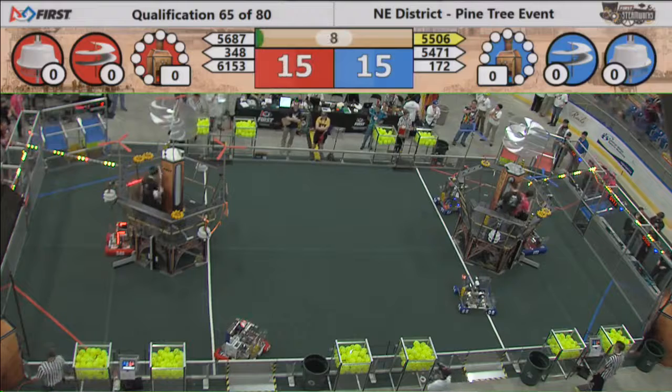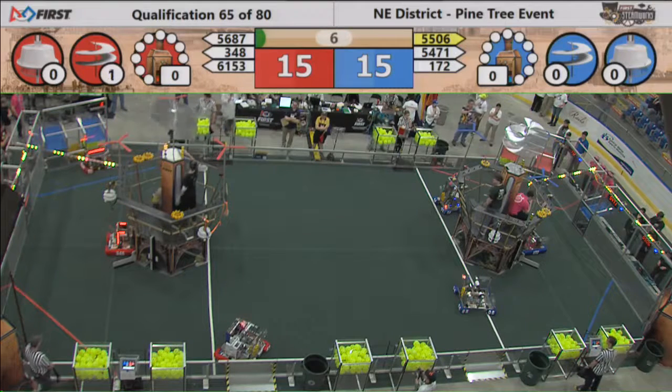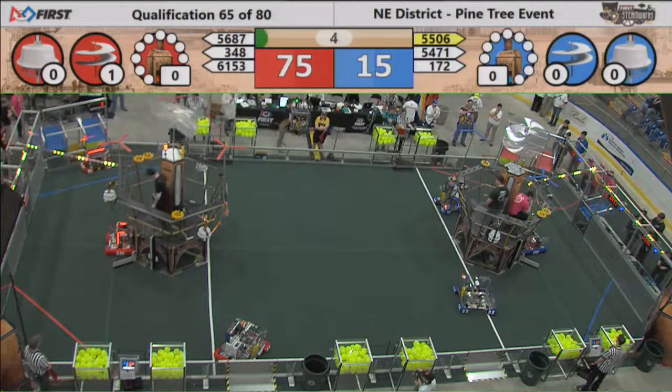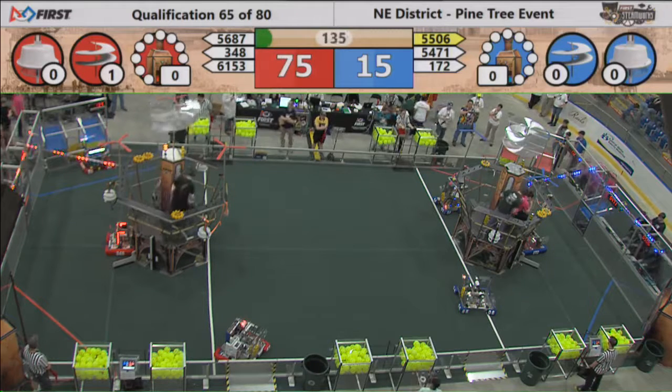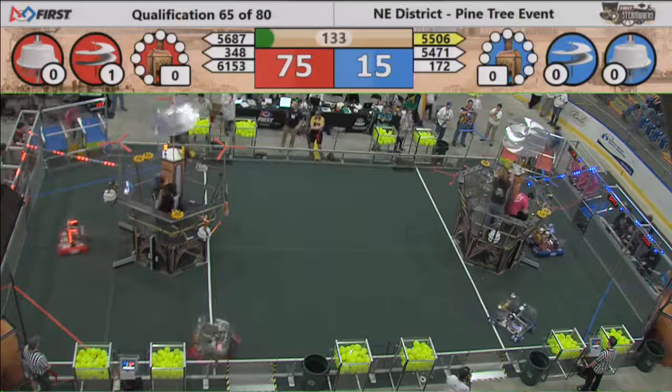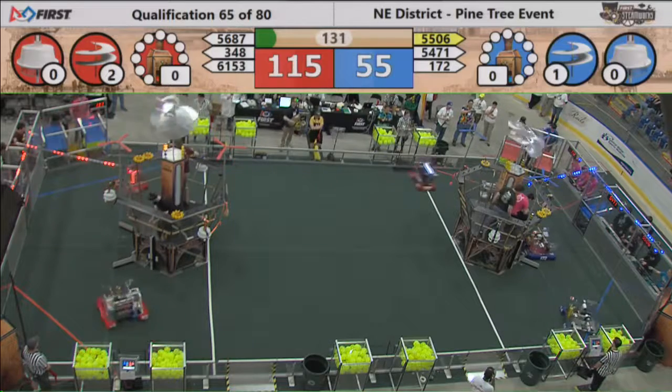A good strategy. That's worth a lot of points. We get that initial propeller spinning. The Blue Alliance team is still working on that gear. I think they're trying to make sure they get it up there, but not quite. So, we go ahead and put the gimme gear in place.